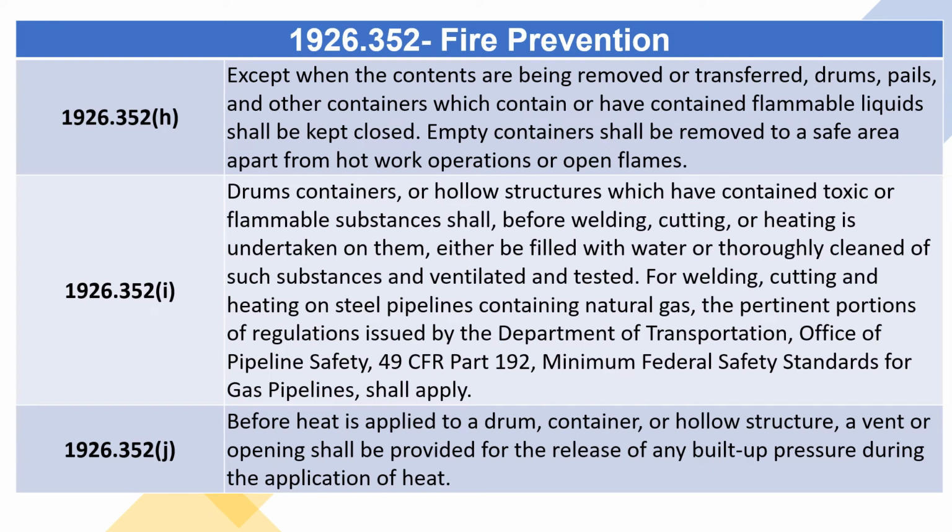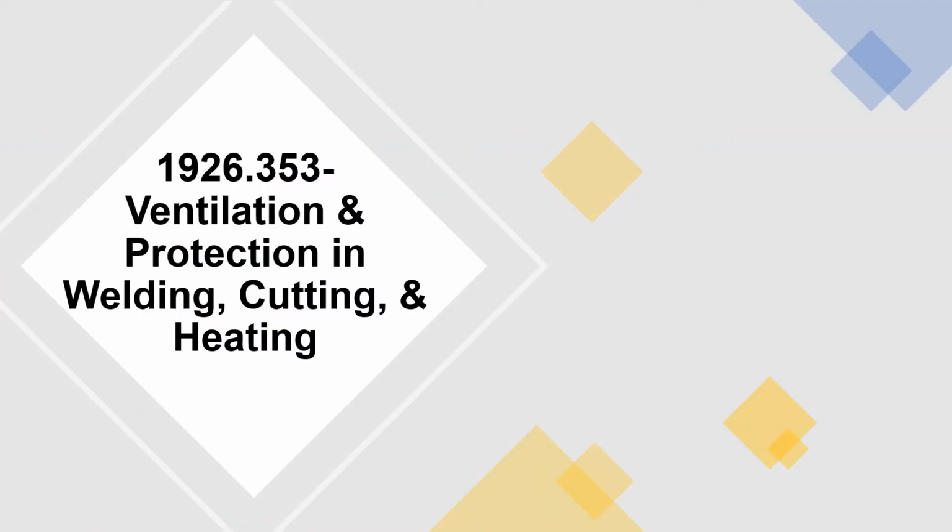1926.352 J. Before heat is applied to a drum, container, or hollow structure, a vent or opening shall be provided for the release of any built-up pressure during the application of heat. 1926.353 Ventilation and protection in welding, cutting, and heating.